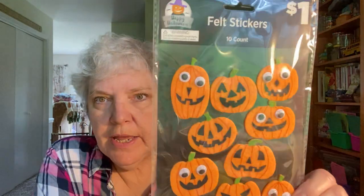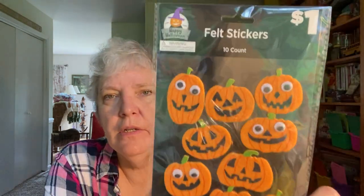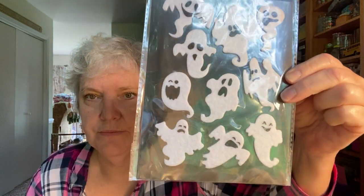And I think the last thing I got from Dollar General was these felt stickers for Halloween. They really had nothing at Dollar General this year for fall and Halloween. I mean, the shelves were just empty. And I mean, from the very beginning, they had this whole setup for fall and it's all empty. And I kept thinking, they're going to fill that in, they're going to fill that in. They have not. So this is the jack-o'-lanterns, the candy corns, and the little white ghosts.